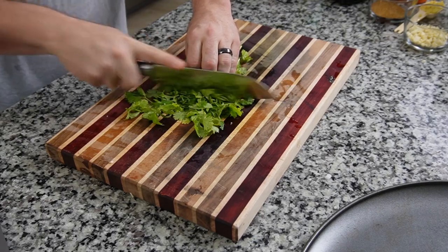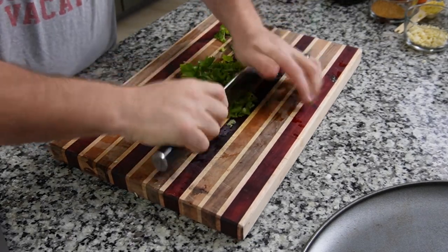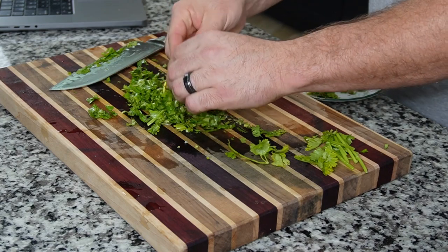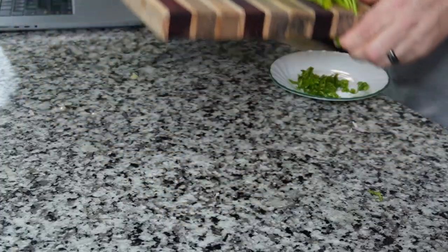We need 2 tablespoons of it chopped, which this is more than enough. So there's plenty of cilantro. Let me measure it out. 1 tablespoon. That's a heaping tablespoon, but I like cilantro. 2 tablespoons, there we go. Yeah, chopped way too much. All right, so we got our cilantro too. So we're going to head over to the stove and we're actually going to get to cooking this curry. It should be delicious. Let's get to it.